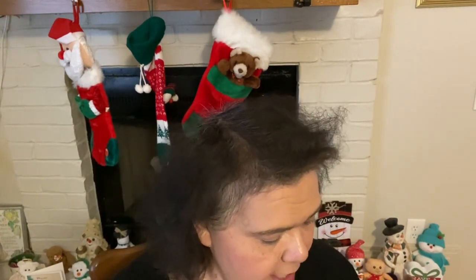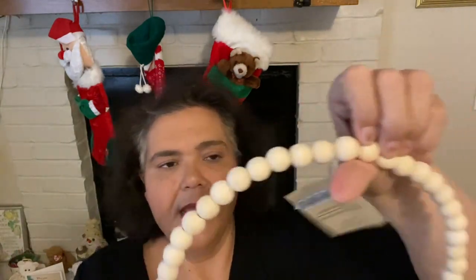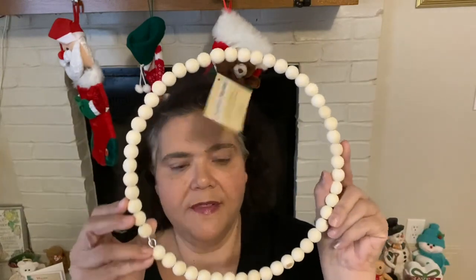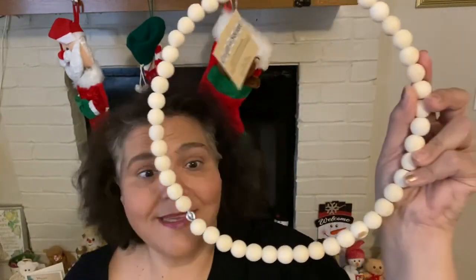Then I picked up some crafty stuff. I picked up one of these round things with the beads. It's just called Wood Bead Wreath from Crafter Square. And it's Greenbrier. I'm not sure what I'm going to do with this, but I figured that when I get caught up one day watching videos of people crafting, I will probably want one to make something with.